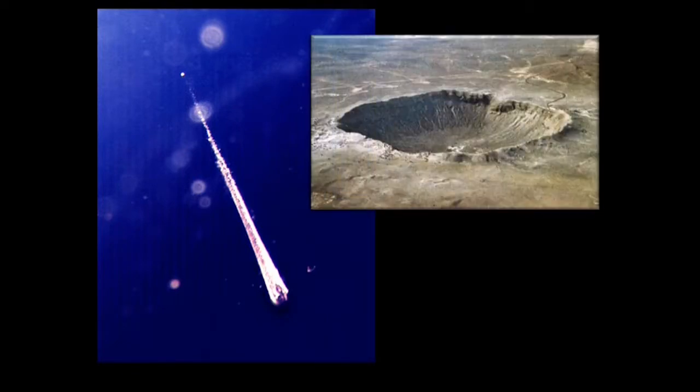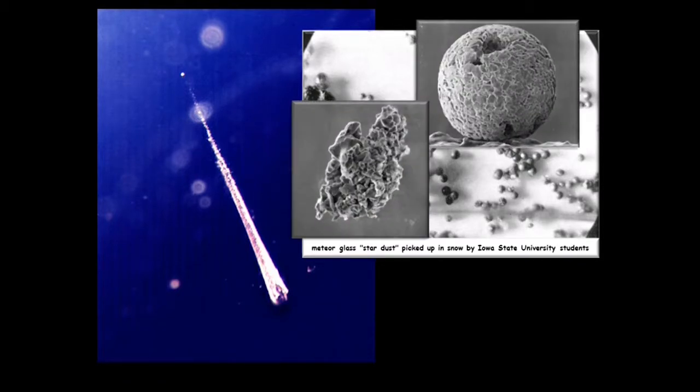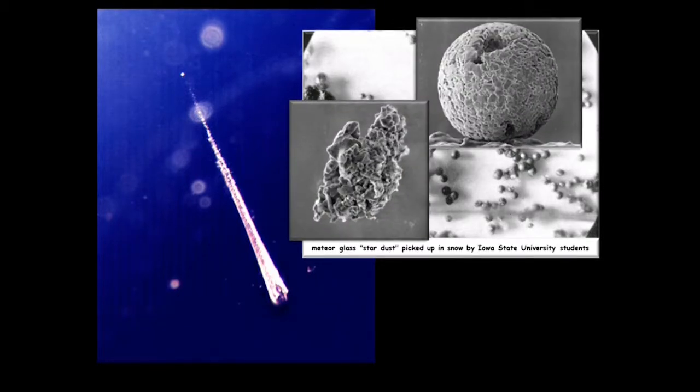Lots of us think of meteorites plunging through the atmosphere and blowing big holes in the ground like the meteor crater up here, for instance, or maybe destroying the whole Earth. That is possible. But most of the meteorites that we really interact with are little microscopic bits of dust. There's little bits of the primordial cloud that the solar system formed from, coming into the atmosphere and burning up and making little glass spheres.